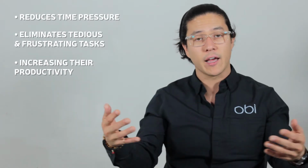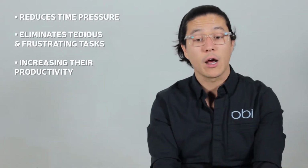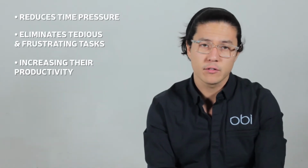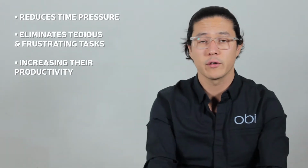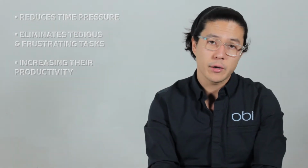OB now removes these tedious tasks and allows for everybody to enjoy the sense of community that is dining together and not just eating their food as quickly as we can so we can get on with our day. And lastly, it allows the caregiver to be more productive because while the individual is feeding themselves, they have an opportunity to go do other things, whether it's around the house or otherwise, and the individual can still enjoy their meal.